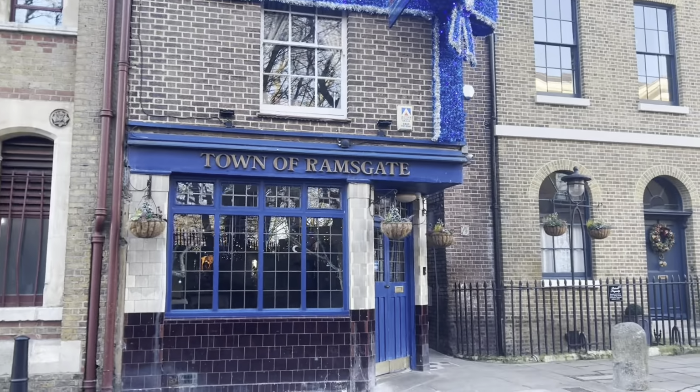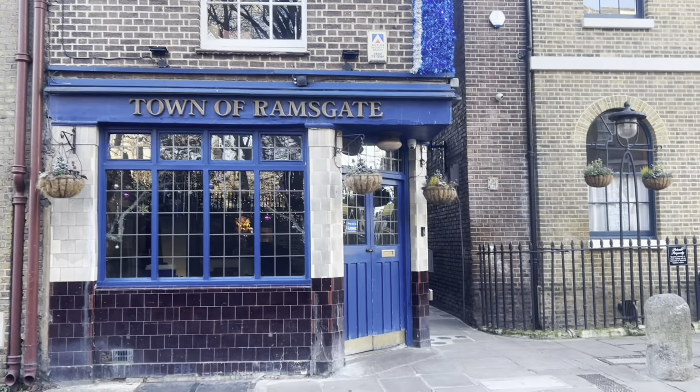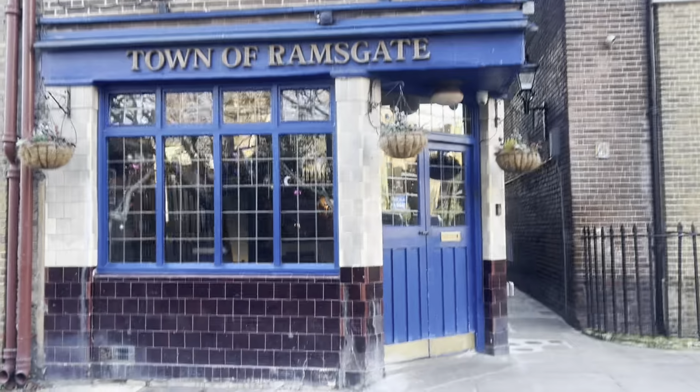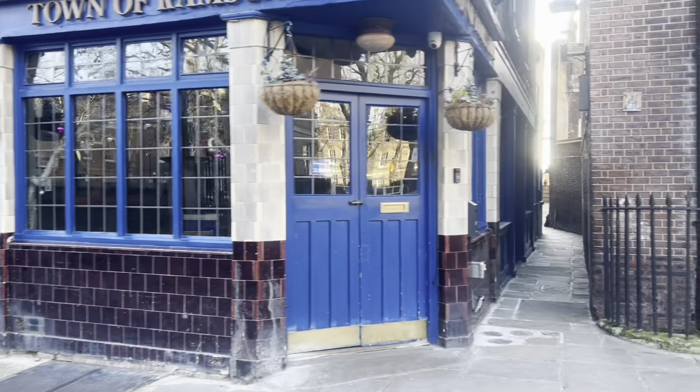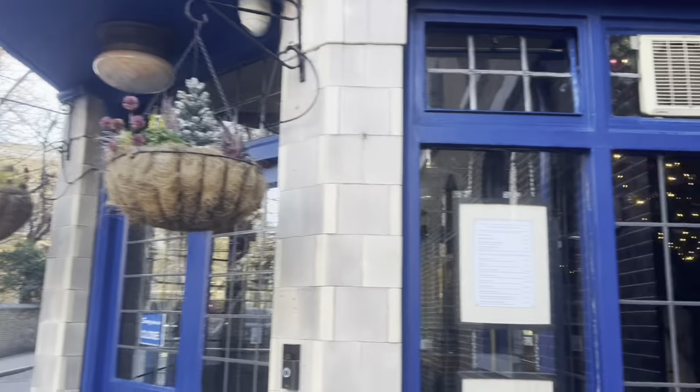Town of Ramsgate. This is a listed building. Beautiful inside. All low ceilings, low beams. My kind of pub, that is. Right, let's go and have a look at Wapping Old Stairs, eh?